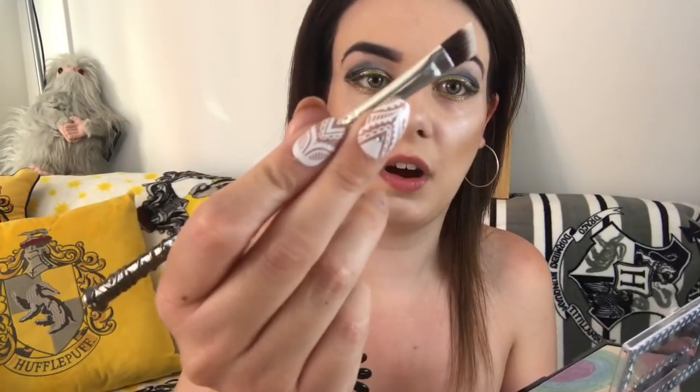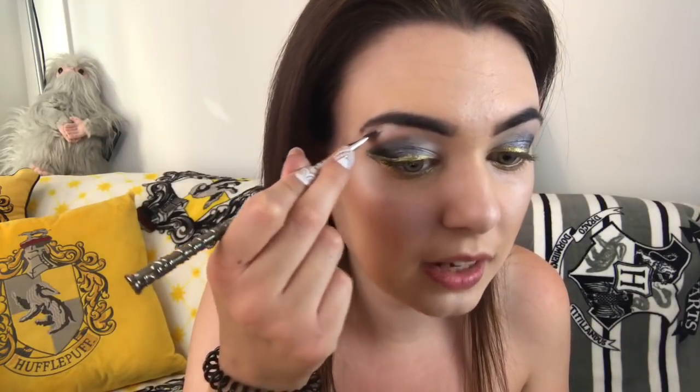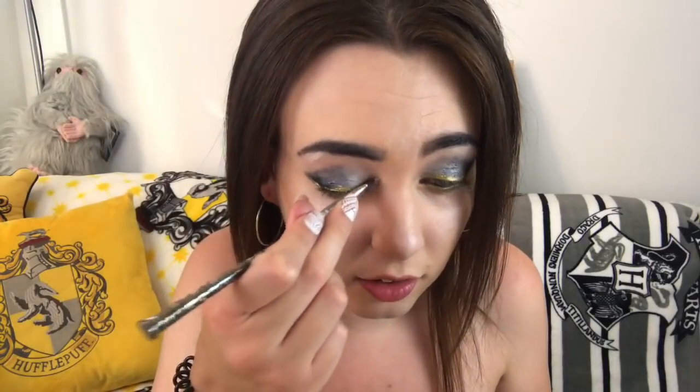Now one other place that I'm going to put a little bit of highlighter, use an angled brush and put a little bit of highlighter under your eyebrow arch, make them look extra defined. Another place to put a little bit of highlighter is your inner corner of your eye. I'm using the angled brush again, put it in there.